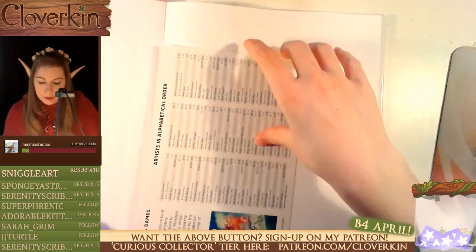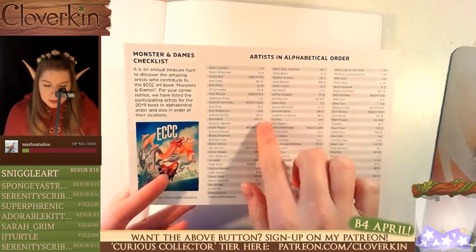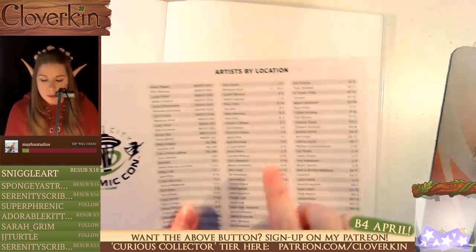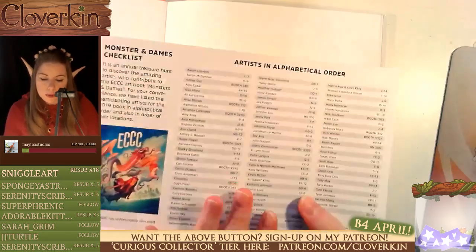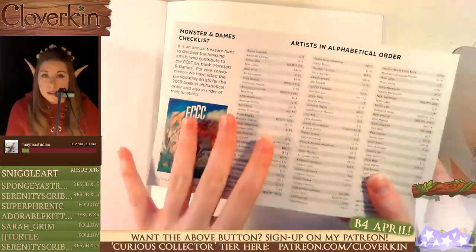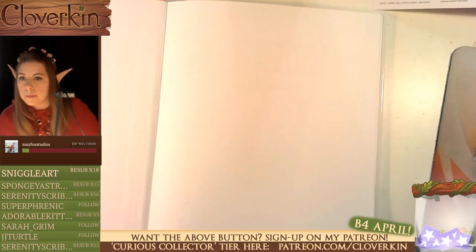They give you this really nice list too, in alphabetical order of everybody who's in the book, and then by location, so your tables. Both of these are really nice depending on if you want to just mosey through the alley and get people as you go, or if you want to go and pick people out. People use this every year to get autographs in their book, and they usually have you sign the piece that you did in here.